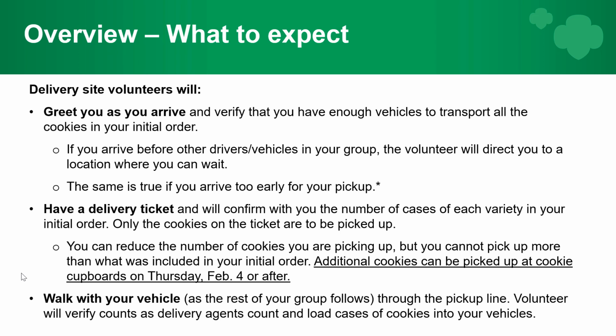Once you're on site, delivery site volunteers will greet you as you arrive and verify that you have enough vehicles to transport all the cookies in your initial order. If you arrive before other drivers of vehicles in your group, the volunteer will direct you to a location where you can wait for the rest of your party. The same is true if you arrive too early for your pickup.